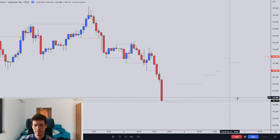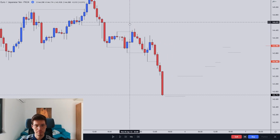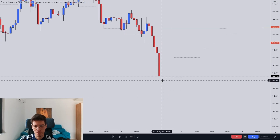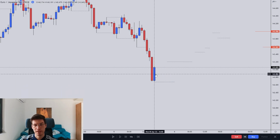I have seen these patterns work out really well on the Euro Japanese yen and on the Euro US dollar. It's basically impulse, descending, impulse continuation, clean close, and unfortunately for me there was a momentum shift in this candle. Clear momentum shift.